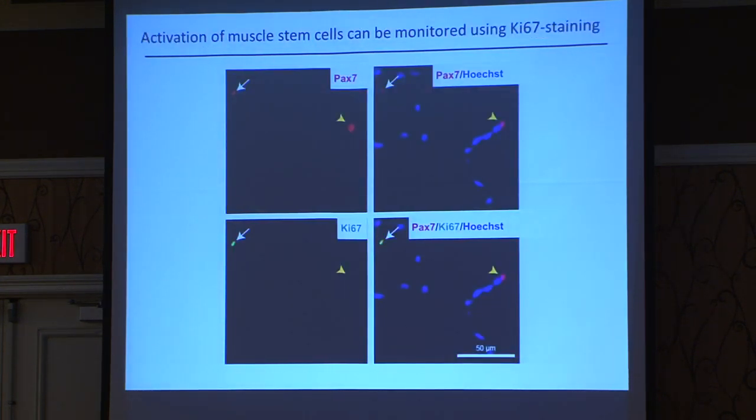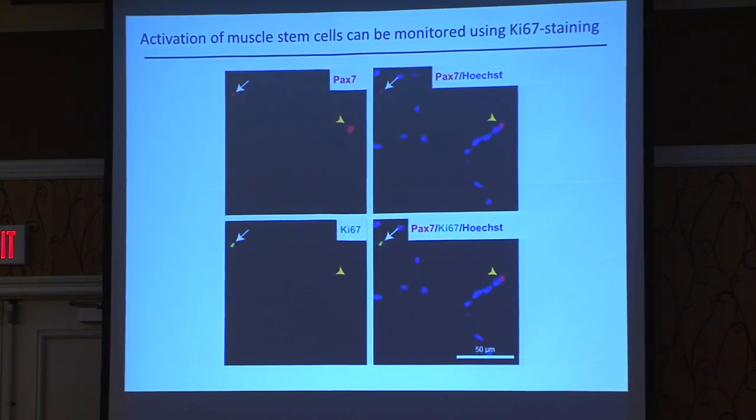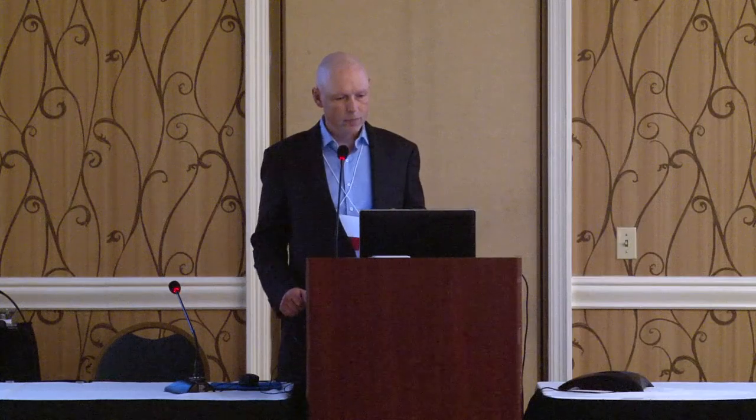So the next question was, are they active or not? And a stem cell can do two things. Of course, if it becomes activated, it will divide. And then you get different outcomes. It can divide to make more satellite cells, so it can proliferate, or it can divide and proliferate and differentiate. So it can make a differentiated cell that goes into a muscle. So the muscle stem cell is undifferentiated and is a stem cell.